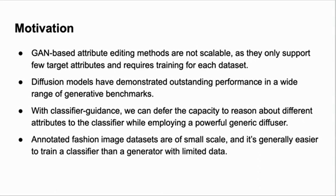There are several motivations for our work. Prior GAN-based attribute editing methods were not scalable as they only supported few target attributes and required separate training procedures for each dataset. Recently, diffusion models have demonstrated outstanding performance in a wide range of generative benchmarks, both in terms of sample quality and diversity. And when these models are combined with classifier guidance, we can defer the capacity to reason about different attributes to the classifier while employing a powerful generic diffusion backbone.